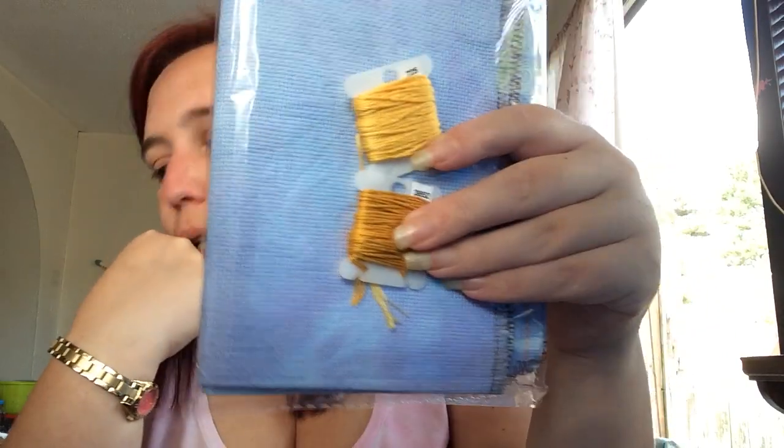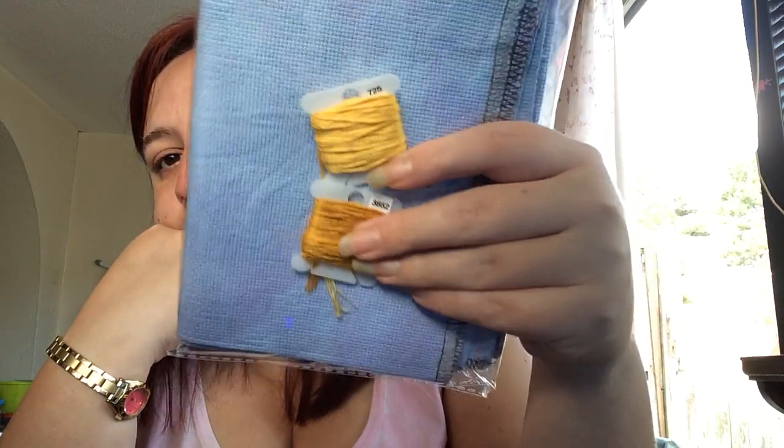So none of those colours will blend. So I'm thinking now to do it on here. Let me know what you think. I do want to start this pretty quick.